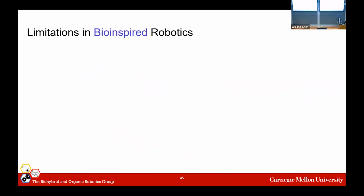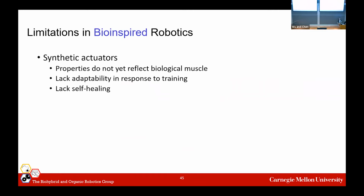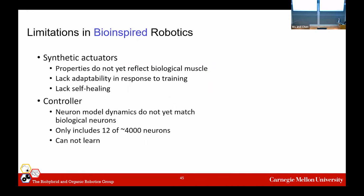But of course, there are some limitations in these types of bio-inspired robotics approaches when using robots as models for biology. For example, we've got these synthetic actuators. Their properties don't really quite reflect biological muscle, and they lack the adaptability in response to training that we see in living organisms. And in our controller, the neuron dynamics do not yet match biological neurons. And that controller only uses 12 of the 4,000 neurons that we know exist in this system. And of course, it can't learn.